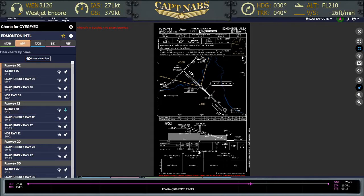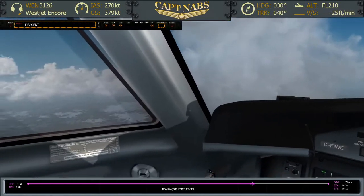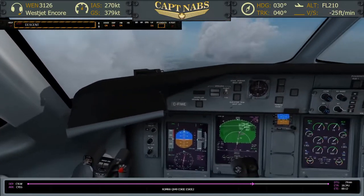Once we land on 1-2, we're going to take the convenient left turn off. We might make Alpha 2 the reverse high speed, otherwise we'll take the Alpha 1 the reverse high speed. Back to the apron, I'm going to find a parking spot in a few minutes through FlightAware. That's basically all I got for that.